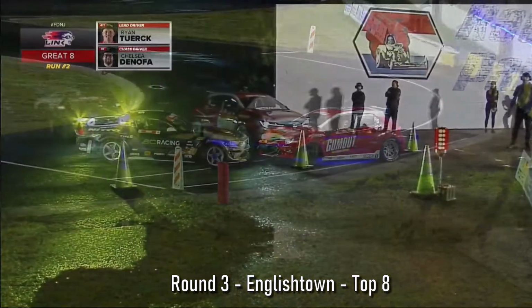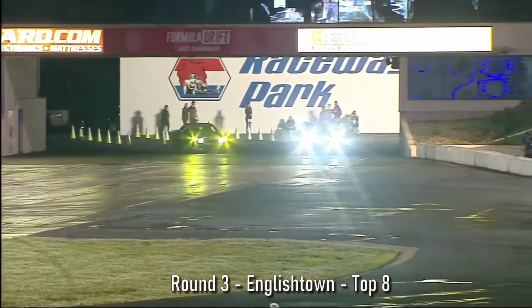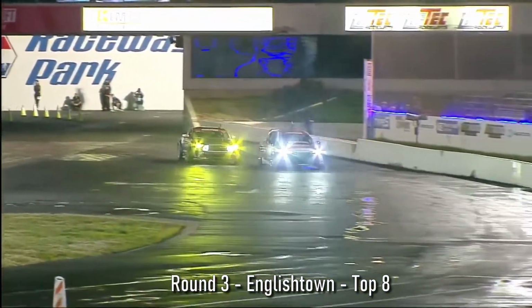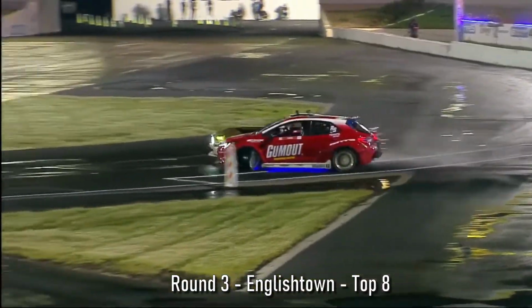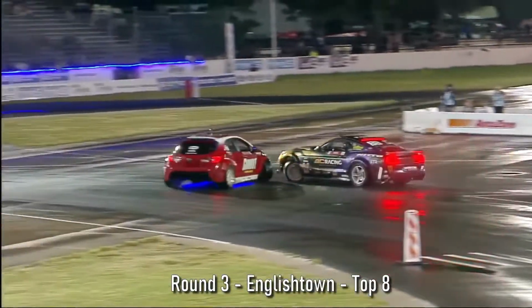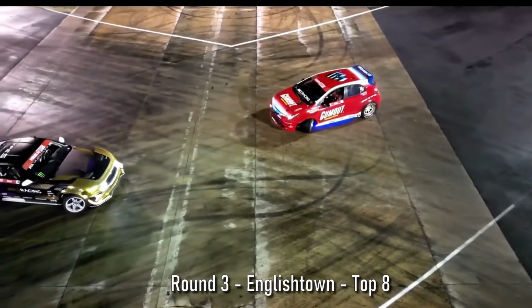I hope we have a drone. And here we go. So let's see how they handle this. You saw Denofa kind of pedal back a little bit. Looks like he's got the grip in the car. As Ryan Tuerck, look at Denofa. Oh, buddy. What was the over-under on that happening?